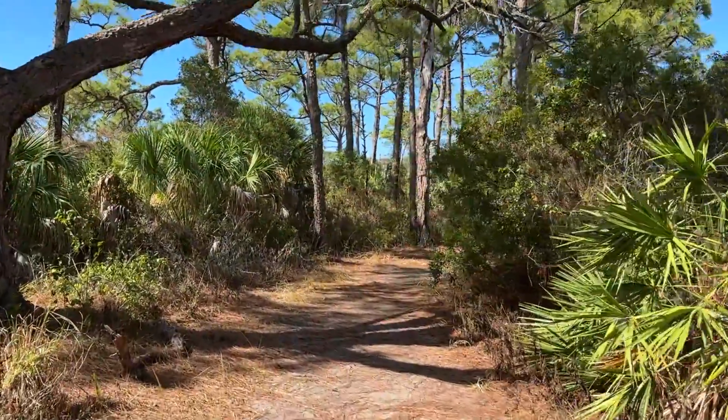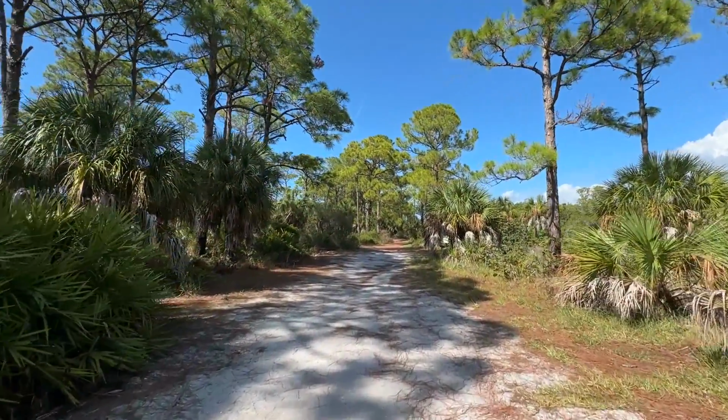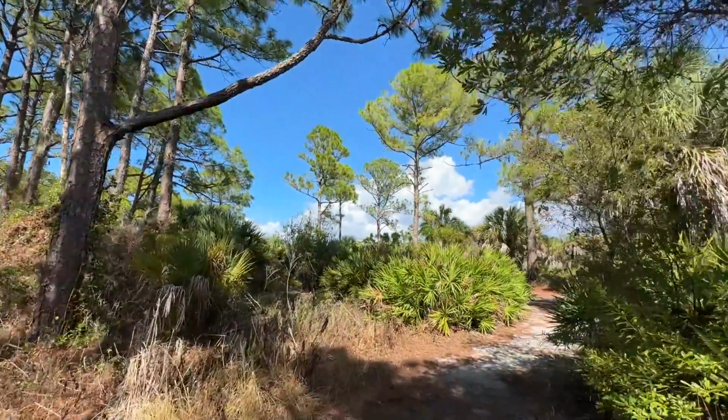So you got a lot of the trees with overhangs providing a canopy effect for the shade, and you're just in the wildlife. So it's an awesome place to go hiking, to go biking, or just to go out and relax and enjoy nature.